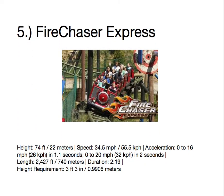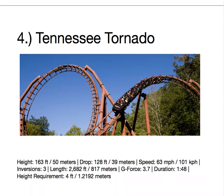Another family coaster for the ones not tall enough or brave enough for the big rides, but those who want to go on this ride. This is a fun Fire Chaser Express. This ride, I'm pretty sure just about anyone who rides this will enjoy it. In fact, this ride actually launches you, and it also has a lift hill, and the ride is very fun. Definitely ride this if you go to Dollywood.